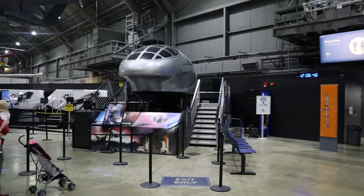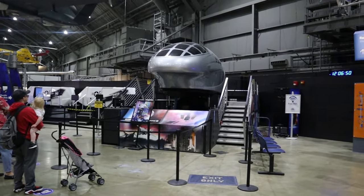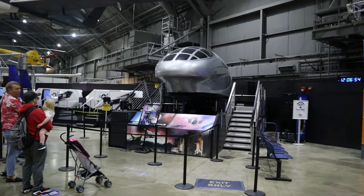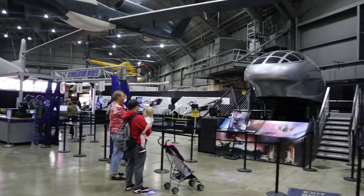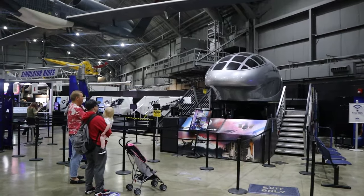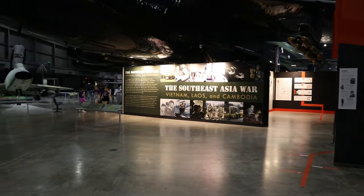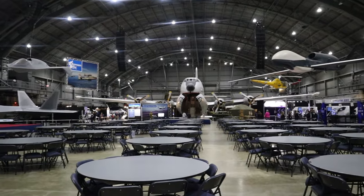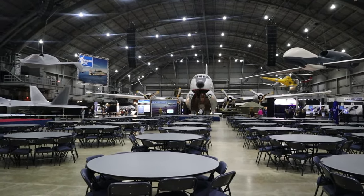Simulator rides, and you can pay an extra fee. Virtual reality. There's several virtual things here. Vietnam, Laos, and Cambodia. And that air, up in that thing right there too, and it was an Air Force jet.